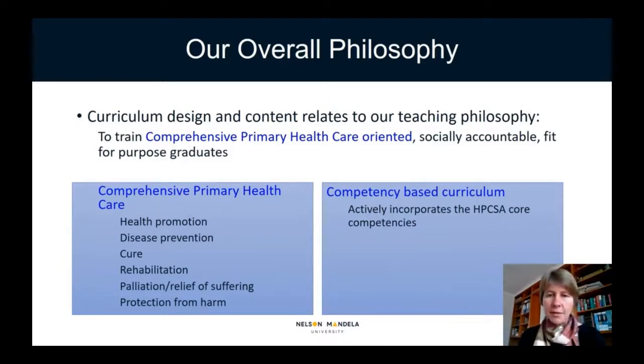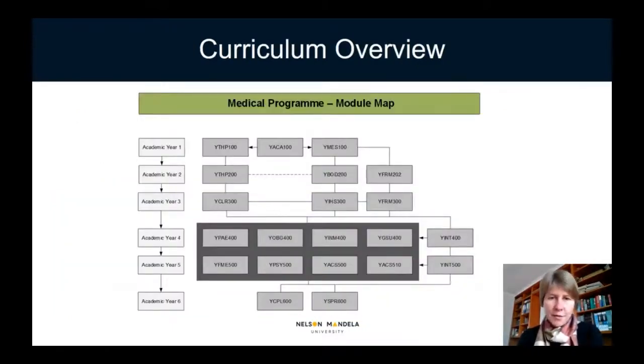It's a competency-based curriculum. We actively incorporate what is called the HPCSA core competencies, the HPCSA being the Health Professions Council of South Africa. I'll speak a little bit more about that in a module overview a bit later on. Here's an overview of the curriculum.